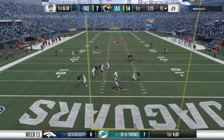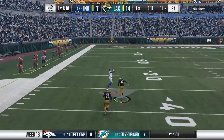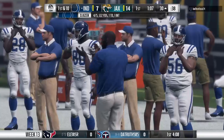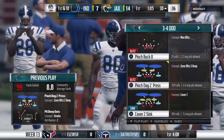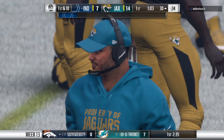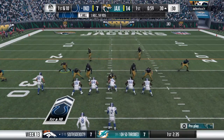Kaiser on 1st down. Going for the deep ball. And that's caught inside the 35. And he gets all the way down to the 30-yard line. A big play there for Indy. 59 yards.